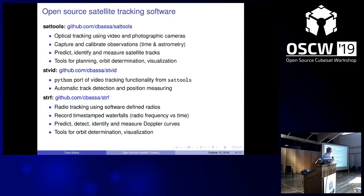And some of that functionality I'm porting to Python, such that it is a lot more user-friendly and can even operate in a more automatic way. As in, you start it, it'll detect the satellite tracks itself and provide measurements that you then only have to verify instead of measuring things by hand. The other repository is SDRF, which is SatTools for radio frequency. That's intended to use Doppler curves to also identify satellites and determine orbits. And Freddy mentioned this, we're also trying to get this implemented in the SatNOGS network, because there's so much more data available there.